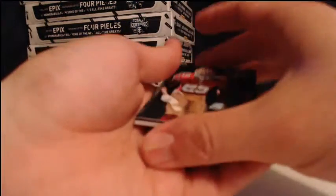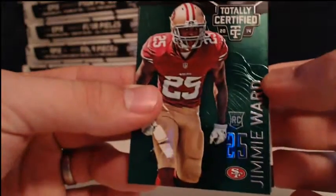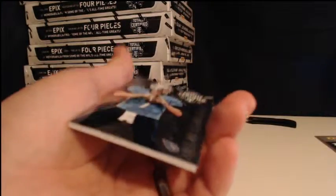Ooh, look at what we got here for the San Francisco 49ers. It's the Emerald Jimmy Ward. Jimmy Ward for the San Francisco 49ers. This is going to be numbered to 5. eBay 101. It's a 5 of 5. Nice hit there for the 49ers. Congrats on that one, Mike. Mike M.